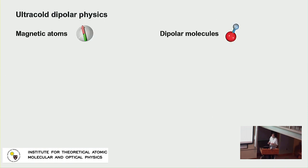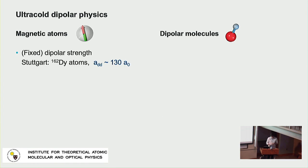So I want to contrast these two real quick to bring us all on the same page. The atom that we're working with in Stuttgart is dysprosium, which has of course a fixed dipolar strength because the magnetic moment comes from the atomic structure basically. And I'm always converting this into this length scale here so that you can nicely compare the molecules and the atoms.